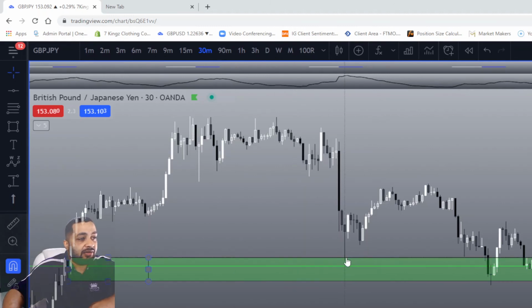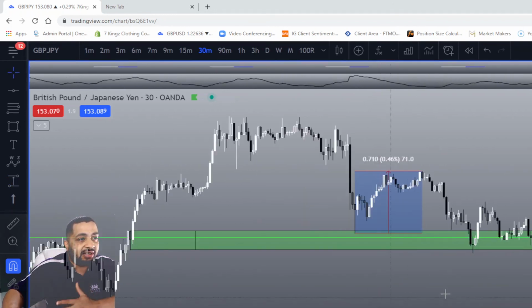Okay, now even though you got this nice response, the fact that it didn't get a huge move off of it tells us another story as well. But let's measure these out, just for the sake of showing you how the levels are going to get weaker, right?